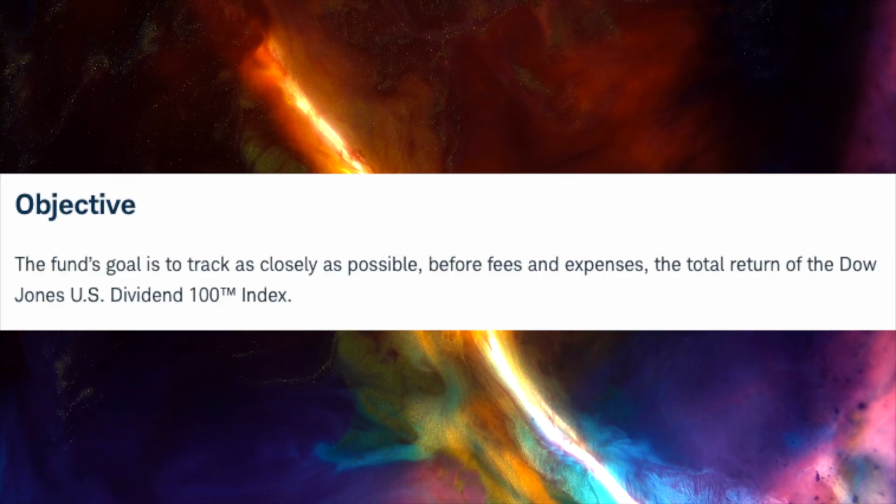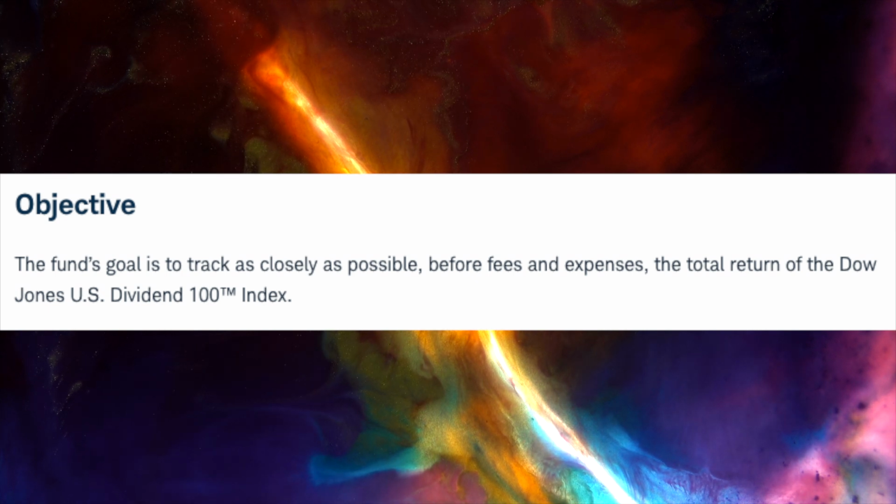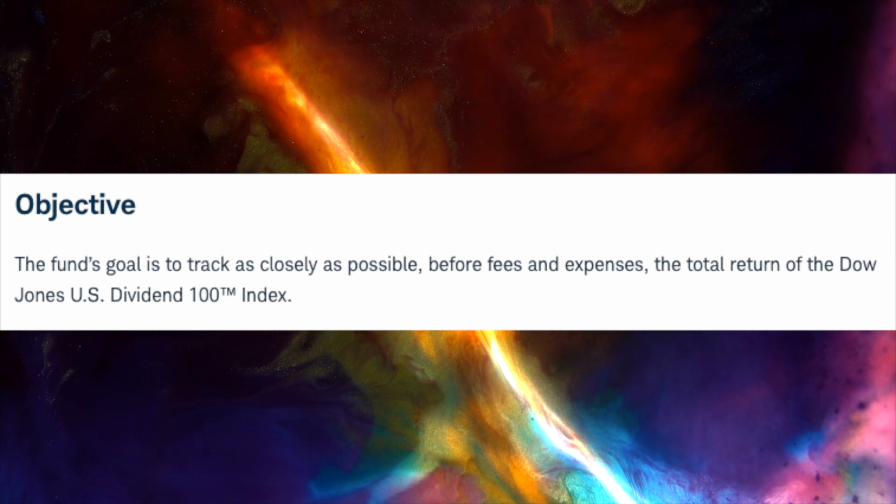If you're a dividend investor or someone who invests with the intention of collecting a dividend from a company to either reinvest or take as a cash payment, and you're looking for something reliable long-term, SCHD offers a ton of value. How SCHD works is based on a simple goal, which is to track as closely as possible before fees and expenses the total return of the Dow Jones US Dividend 100 Index.